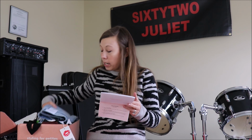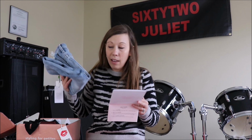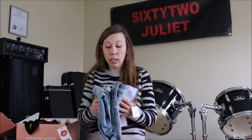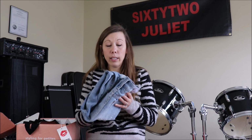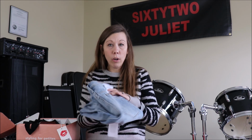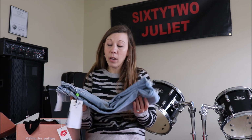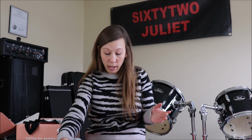The Sam Edelman stiletto jeans, these are $47.65, which is always under 50 bucks. I always feel like that is a good price for jeans, and I like these. I like these a lot. I think they're a different wash than what I have, kind of like the old school look to them. They had a good feel around the waist and bum. Thinking about keeping those as well.